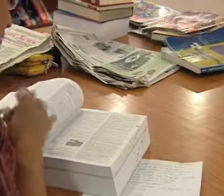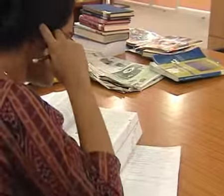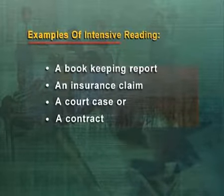Now let us understand what we mean by intensive reading. As the word intensive suggests, we know that intensive reading requires a reader to pay attention to every detail when he is reading the text. It is a close and accurate reading of the text. A reader should be very careful to read each word and understand the meaning behind the text. Examples of intensive reading are a bookkeeping report, an insurance claim, a court case, or a contract. Now we have known the types of reading, which are the fast reading, slow reading, extensive reading and intensive reading.